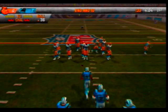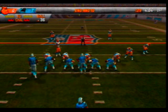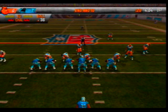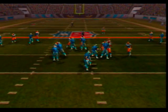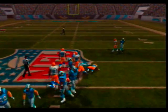Second and 10. Ball on the 36-yard line. Go, D. Let's go. Hey, watch that screen. Let's go, D. Here we go. Stay at home. He hands it off. Brady is there for this tackle at the 47.